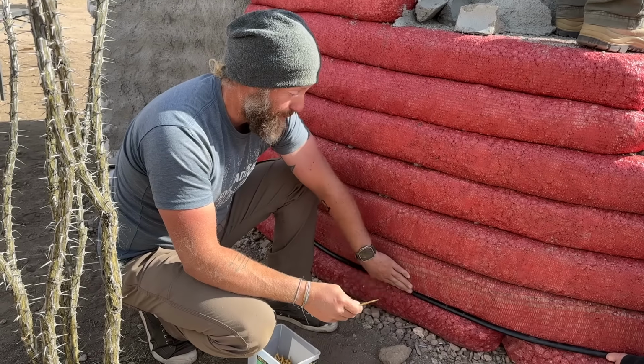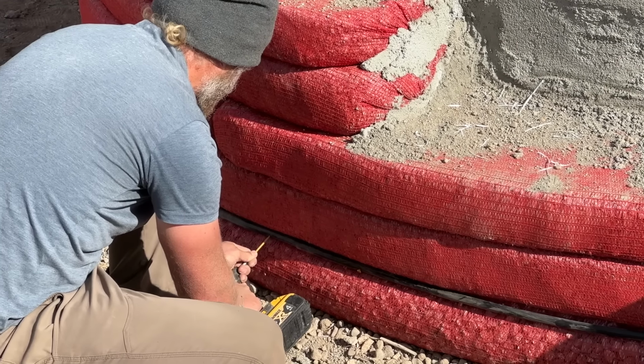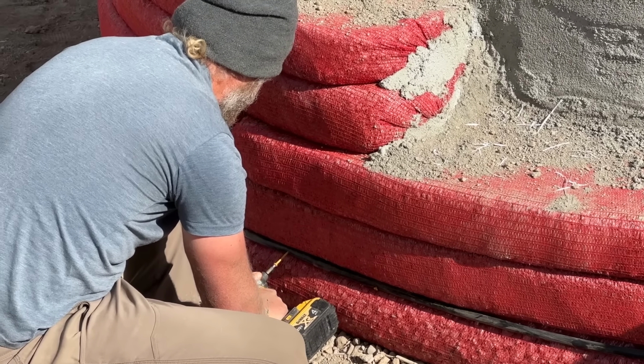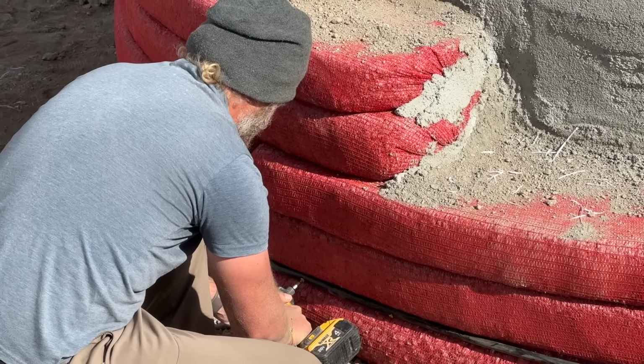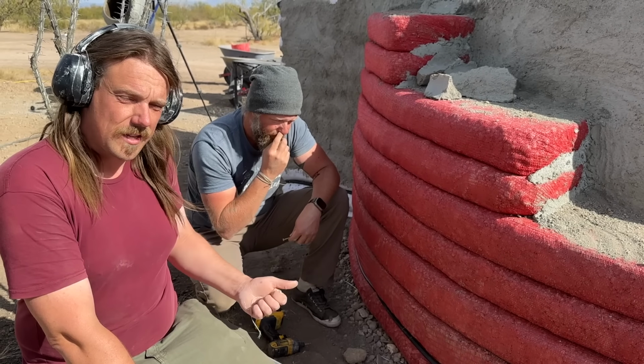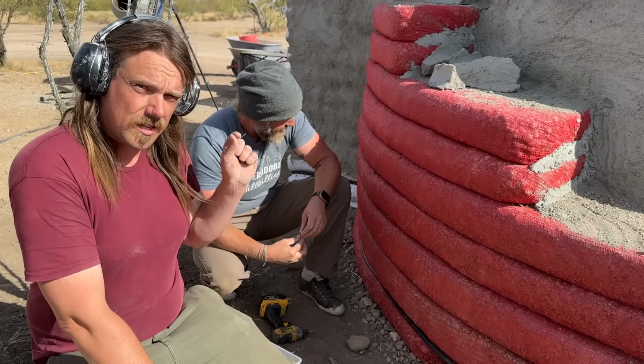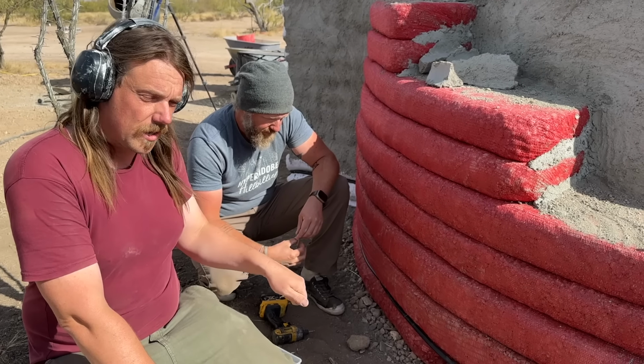And this is just a drip irrigation tube that we're screwing up into the soil bags at an angle to hold in between these two layers right above the gravel bag. So this is a really great idea. I've been doing it for the last couple of builds that I've done, and it works really well. Gives you just that nice clean edge and gives the bottom of the plaster a bit more strength as well.